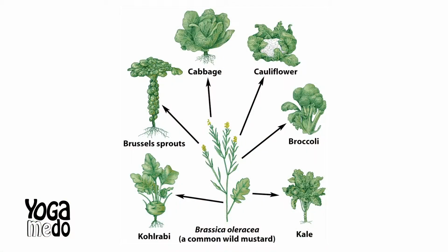So this specific plant that broccoli, cauliflower, and Brocco flower come from is called Brassica oleracea. Now it has a little Latin, a little bit of Greek, but that's the name of the family, okay?